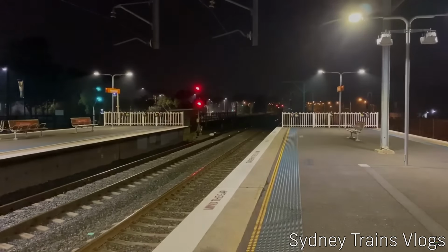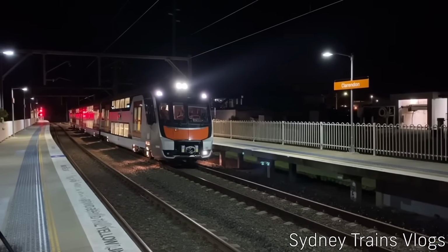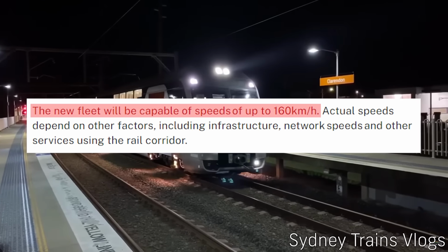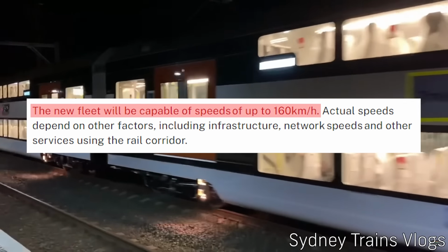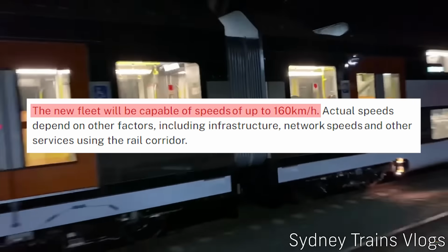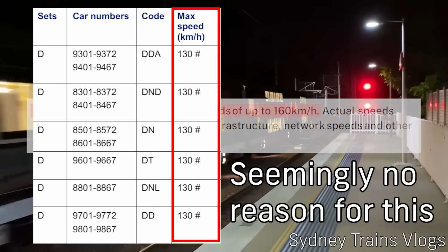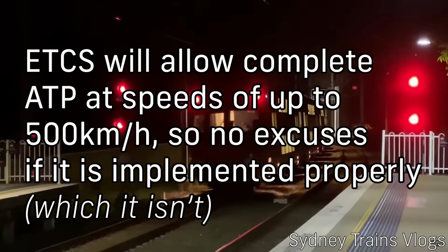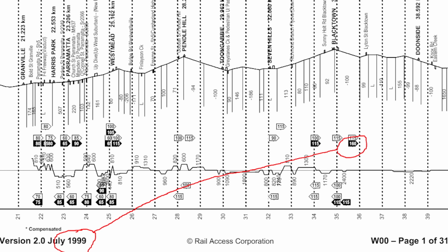Finally, there is the possibility of shorter journey times with the D sets, which have a maximum speed of 160 km per hour, as opposed to 130 for H sets and 115 for V sets. At the moment, it unfortunately appears trains will be limited to 130 in service, but I hold out hope that someday, with a combination of ETCS and more substations, 160 km per hour running will be introduced, or reintroduced, looking at you Western Line.